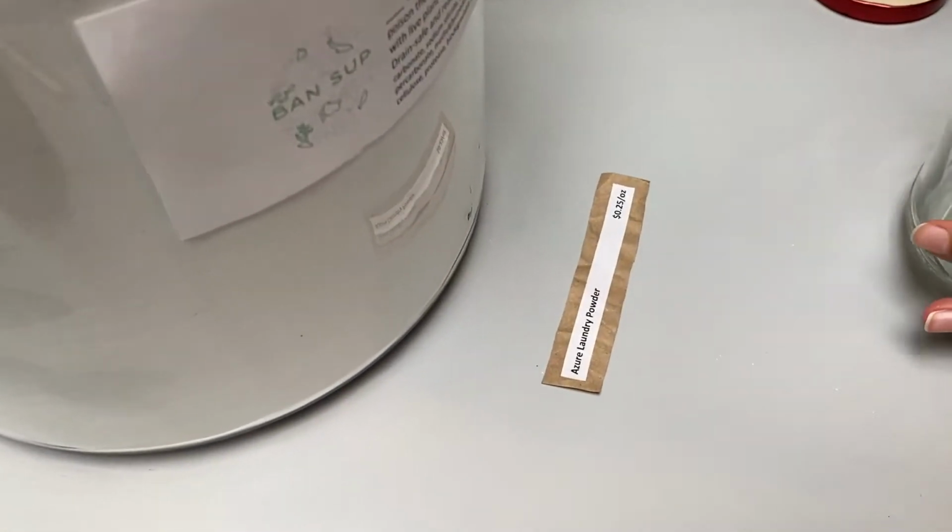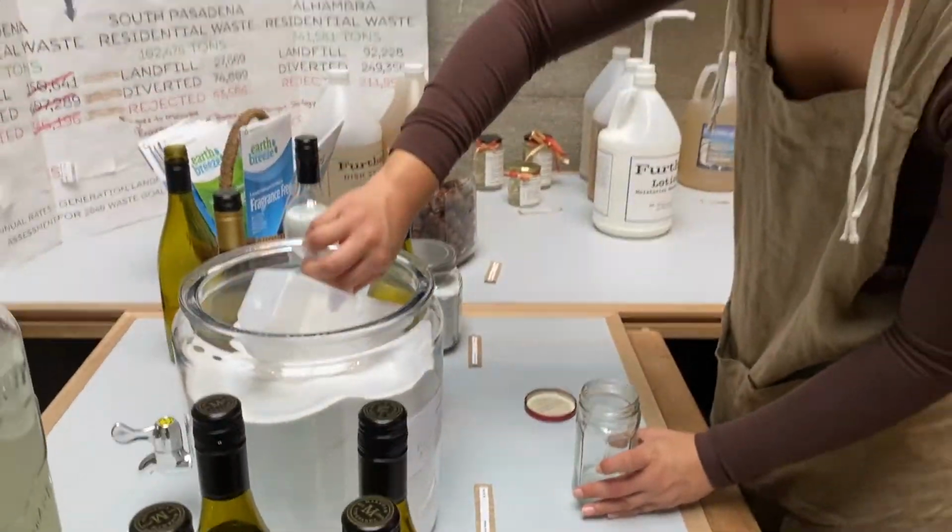Just arrived here in Pasadena and I'm gonna go check it out. We don't care what container you bring in, as long as we prefer it's clean. It's 25 cents an ounce. That place is so cute. My teeth are gonna be so clean.